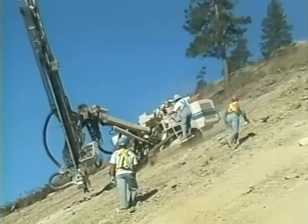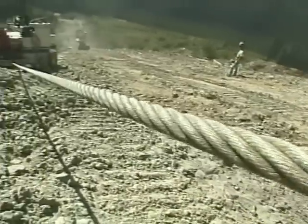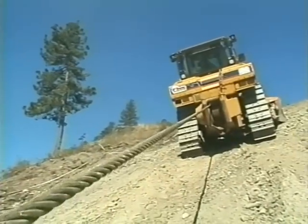I've been around this type of work for about 40 years. From the east to the west coast now, this is definitely the roughest country I've ever seen. You're actually doing the hills twice, you know, and a lot of them is winching. It's a challenge.